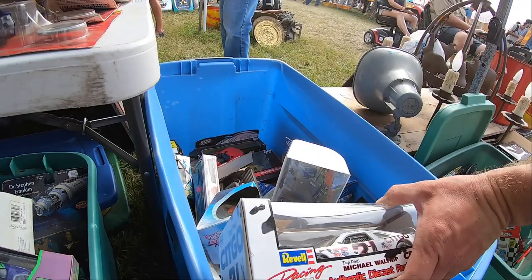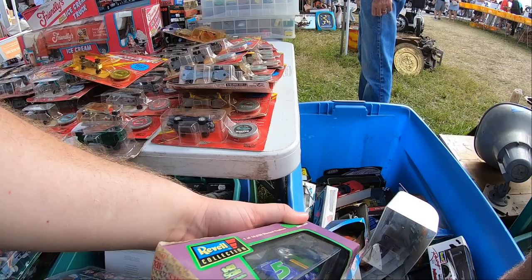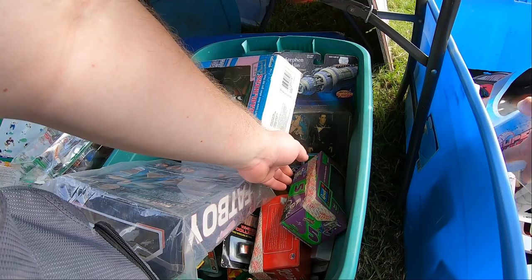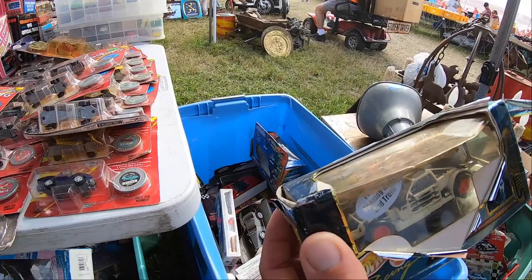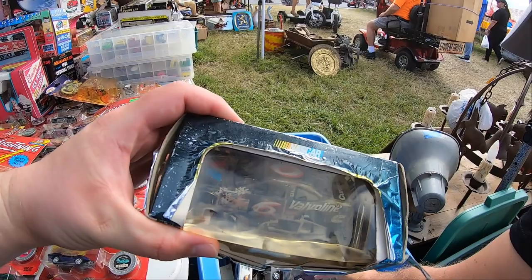143 probably again? I think that might be 132nd. Okay, I'm not sure. Oh, it's the second one of these I've seen today. And then got the Coca-Cola 600 car there as well. Oh wow, that's neat. Clear body? Yeah. So you can see underneath. That's awesome. That's good packaging on that one.